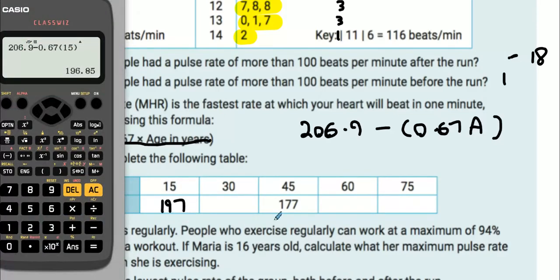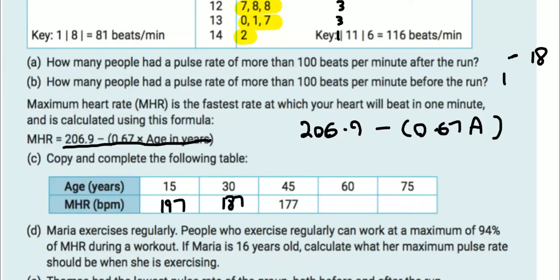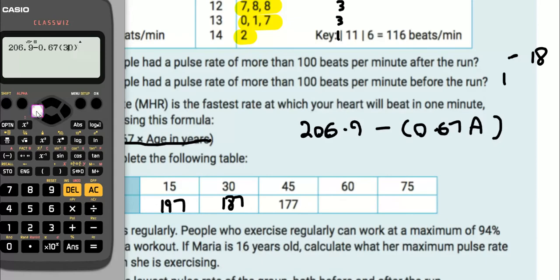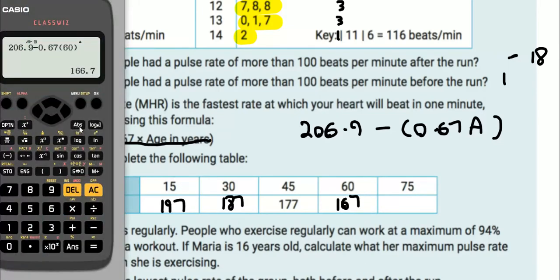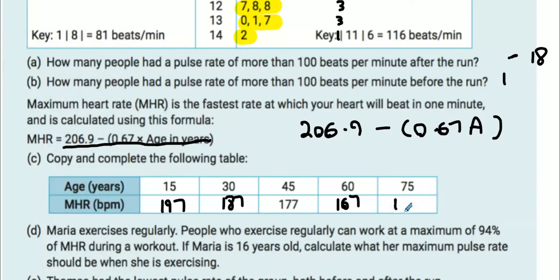Go again. Round off to 30, lads. Go again. That's 187. 45's done for you. Go again. Round off to 60. And you get 167. And then put in 75. What you notice, as they get older, what happens? The heart rate isn't allowed to go as high. Generally speaking, when you're older, your heart rate goes lower. Is that okay with you guys? Drops about 40 in total, doesn't it?